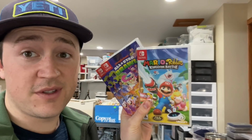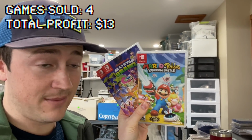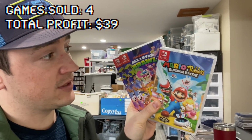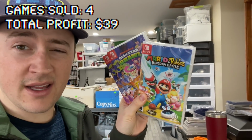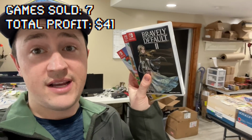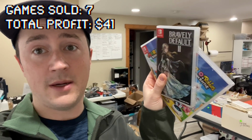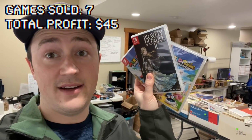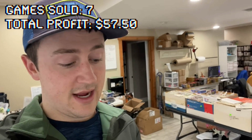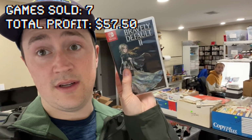Well, no surprise, the first 4 sales were 4 sealed games. So hopefully the pre-owned ones start going, but made 13 bucks a piece on the All-Star Brawls, and then probably just a couple bucks on the Mario Rabbids. 3 more sales. 2 of the Mario Rabbids, making a couple bucks a piece on those, and then Bravely Default 2, excited about that one, netting $30, and the buy cost on those is $17.